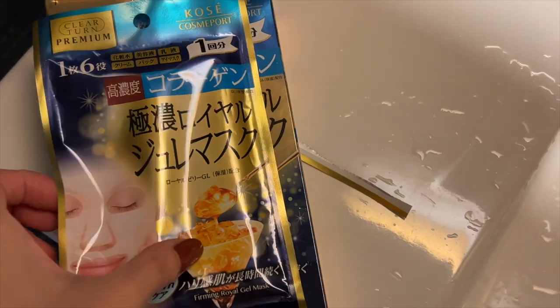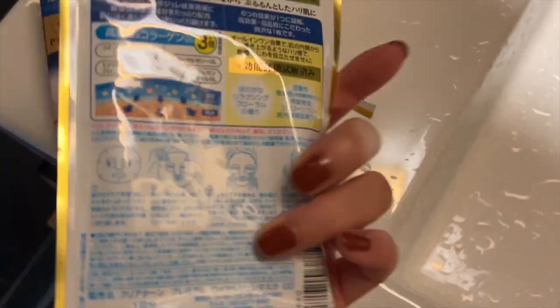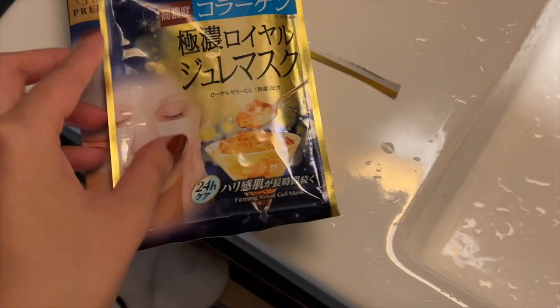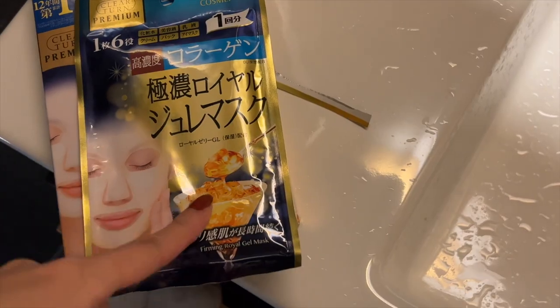I just finished washing up. I'm going to try on this mask. It's my first time trying a Japanese face mask, but apparently this one has royal gel in it.